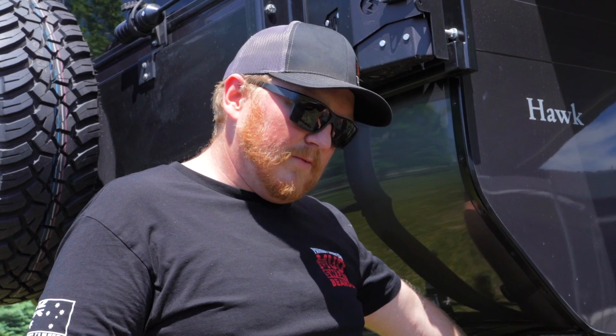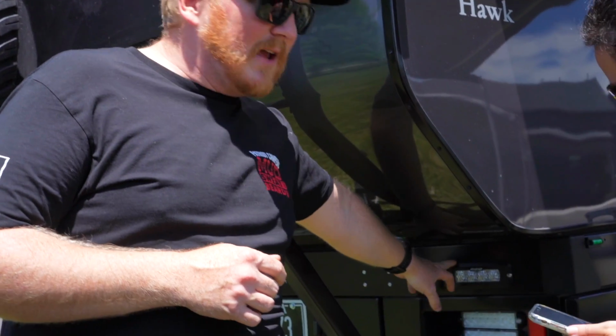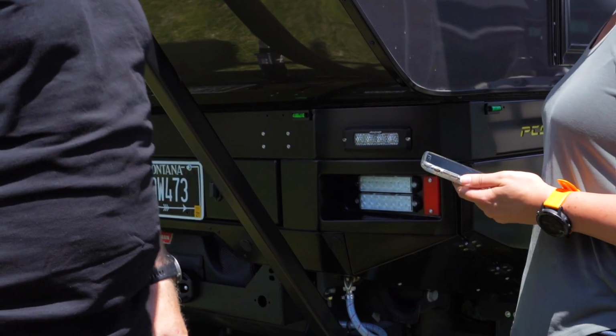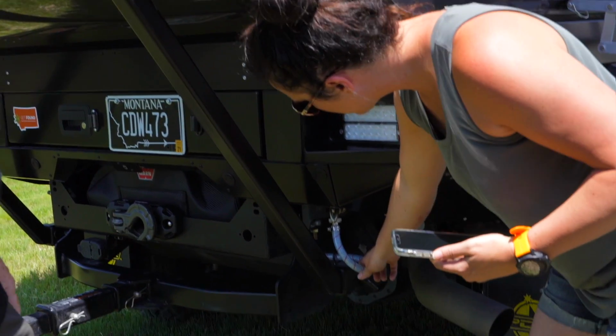The P-Core reverse lights are really good, but this was at an angle, and then adding a Rigid, it's like daylight back here. Yeah. And then what's this guy?